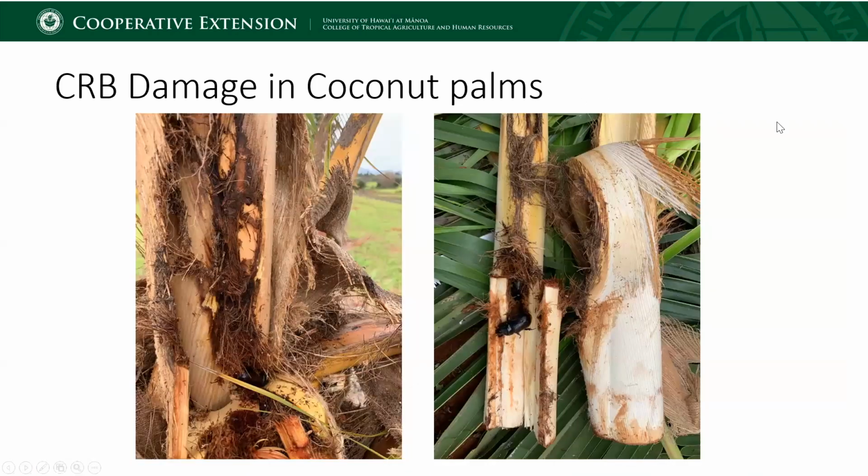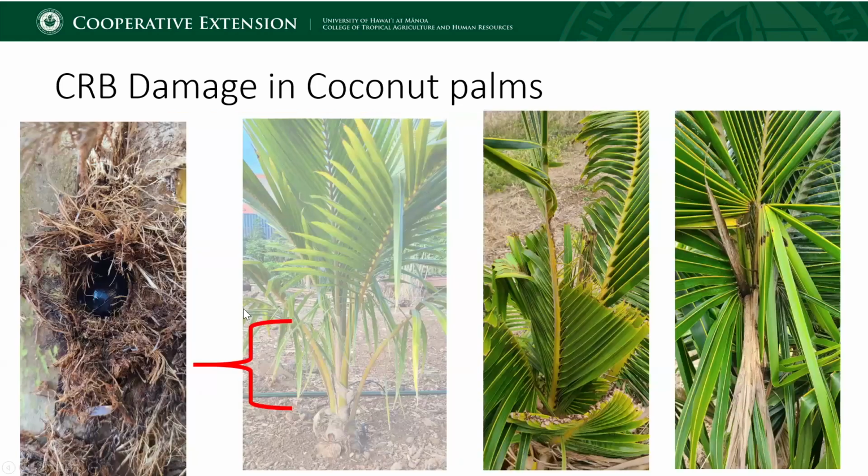This is a picture Alberto took from one of our project sites where you can see the CRB was inside of that burrow hole, eating right in that soft white heart of palm meat. That's what they're trying to get to for their nutrition. So that's why the area we'll be focusing in on is right in that heart of palm center area.